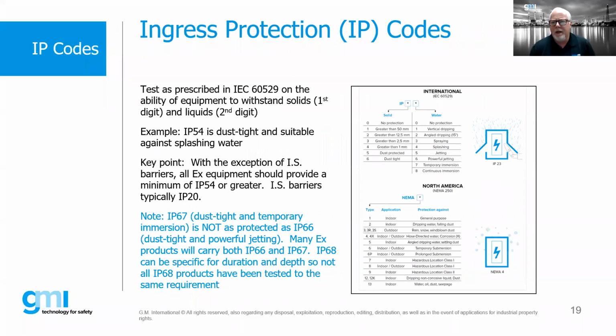Now we also get into what else is on the chart, which is ingress protection, or international protection, or IP codes. The standard for this is 60529, and basically, it tests the ability of the equipment to withstand solids and liquids. So the first digit deals with solids, the second digit deals with liquids. As an example, IP54 equipment means it's dust protected and it's protected against splashing water, okay? If we had something that was IP67, that means it's dust tight, no dust will be able to get into it, and we could actually take that product and immerse it in water, okay?